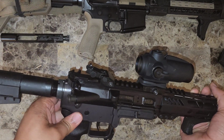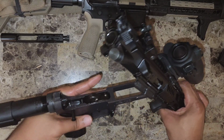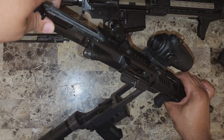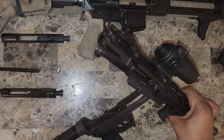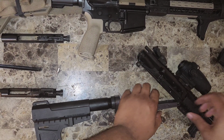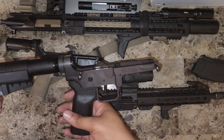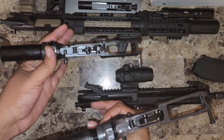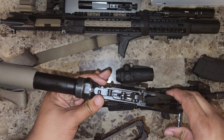Oh, I do want to show one more thing. Here we are, I'm able to take that out. I want to show you the difference in the upper receiver and the lower receiver on the AR-15 and KS-47. I'll be right back. Okay, I'm back, and I took apart my KS-47 lower and my AR-15 lower, and I want to show you a little bit of the differences.